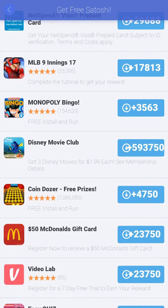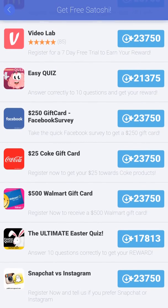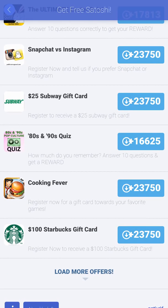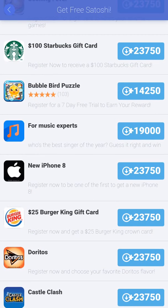You see the Disney Movie Club. You get almost 600,000 and all you have to do is get 3 Disney movies for $1.99 each. And I see membership details. So basically, this one wants you to spend a little money, but in return, you get over 500,000 Satoshi, which is a lot. Then you have all these other ones. On the Video Lab, you could register for a 7-day free trial and earn your reward. You've got the gift cards, you've got quizzes, you could take a survey on which is better, Snapchat or Instagram. You could load more options and keep going down the list to find something you want to ultimately earn more of those Satoshis.